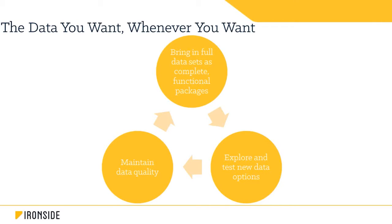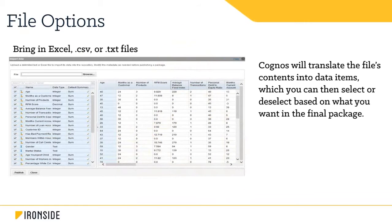You can bring in a full data set as a complete functional package, explore and test it, maintain the data quality, and keep adding to it. The big difference between this is the data can be where you want it, whenever you want it. Now remember our 3 tenets of Cognos: web-based application, open data access, and self-service reporting. So we have the ability for users to upload their own custom data sets, and here's the difference. We take that data, we can start it in with an Excel, a comma-separated value file, or a text file, and we do a little bit of pseudo-modeling, put some properties on it, so which is a fact and which is a dimension, which is an attribute or an identifier.